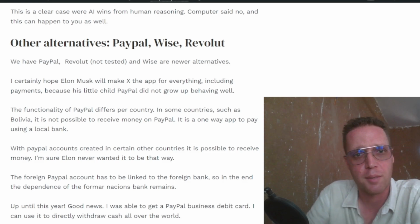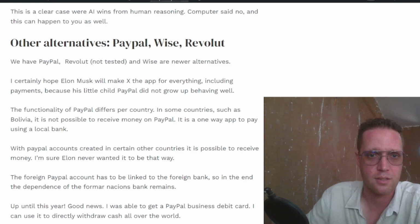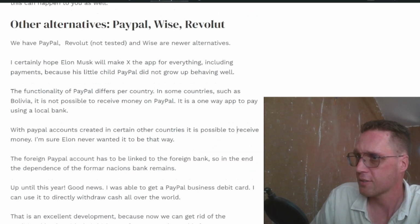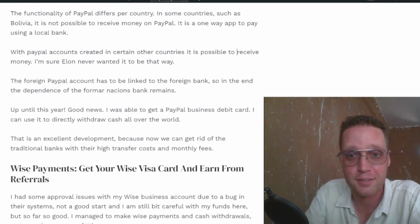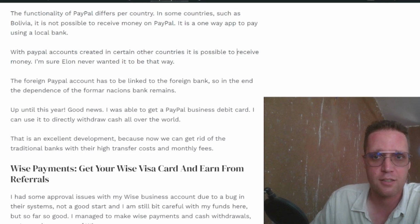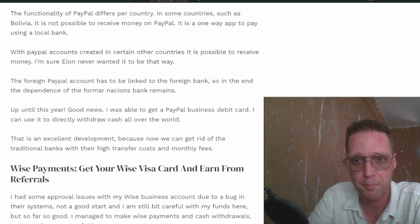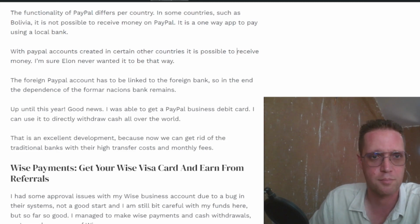Anyway, the foreign PayPal account has to be linked to a foreign bank, so in the end the dependence on the former nation's bank remains. That was up until this year, because I was able to get a PayPal debit card. So that's an excellent development. Now I no longer depend on my national banks, and I can use my PayPal card to withdraw cash directly from the ATM. So this is a pretty nice development.